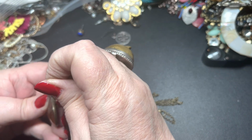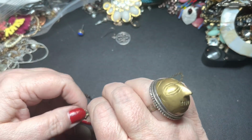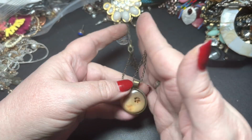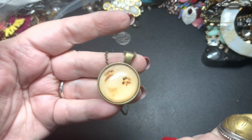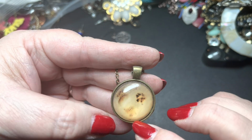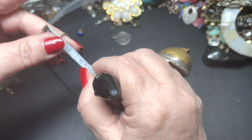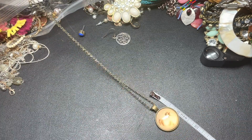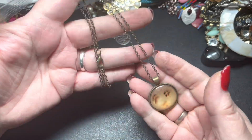All right, that came out of here. It's an antiqued bronze looking chain with this medallion, no name, and it's a footprint and a dog print. Isn't that cool? This looks like it has hairspray on it, but it's a footprint and a dog print. I love that. It is lobster clasp with an extension, 18 inches with a 3-inch extension. The pendant is 1¼ inch by 1 1/8 inches. And I'm just going to say $3.